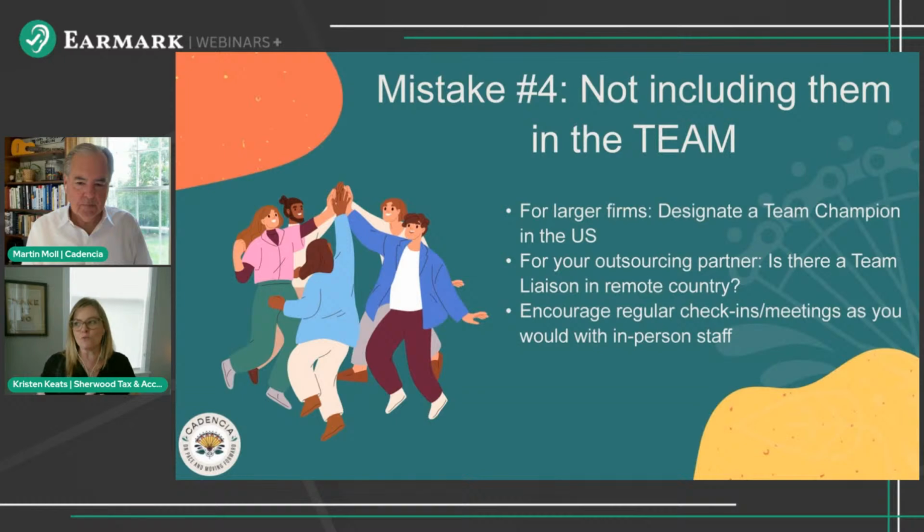But really, if you want everything to run smoothly, everything works better if people feel like they're a part of something bigger. So we suggest that for larger firms, that means they designate a team champion in the US. And Martin, you can probably talk a little more about what does that mean, a team champion? What do we look for in that?